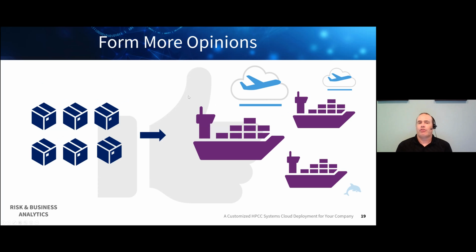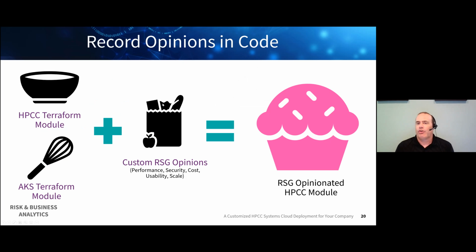And then you're going to start to form, as a combination of these, more opinions about how things should work and where your best optimization is across a certain ecosystem. And as you start to form these opinions, it's very important to settle in on them, make sure that you've got good reasons for each one of them. And then you want to start to record those opinions in code.